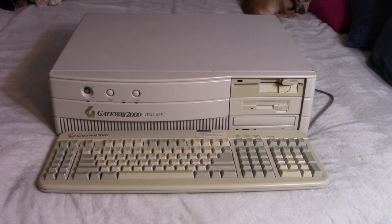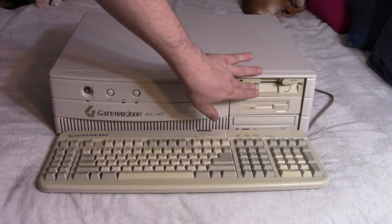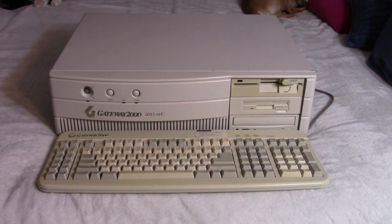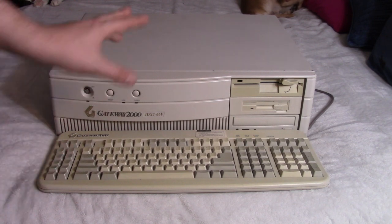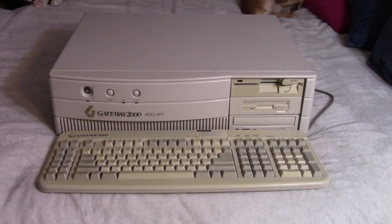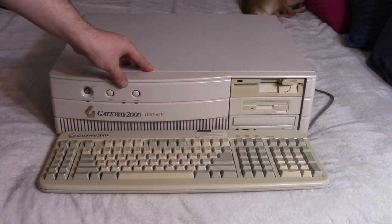And when I received this, maybe almost a year ago, it was just a mess. The case was all messed up. There was pretty much just the real dirty case and the motherboard. This drive was in there, but these were empty, no hard drive. I think there were two cards in there. There was a SCSI card, which we'll look at, and there was just a random ISA video card in there. Definitely not what came with this machine, but I mostly pieced it together. It's mostly stock at the moment.